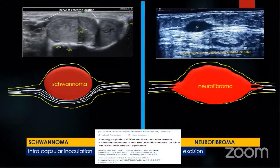So for example, a neurofibroma, we know it arises from the perineural fibroblasts. So this is intimately related with the nerve fibers. It is interspersed between the nerve fibers, so the surgeon has to excise the tumor and do an end-to-end anastomosis. On the other hand, we know schwannoma arises from the Schwann cells of the nerve, if you remember the structure of the nerve axon. So it is encapsulated, it is peripherally located, so the surgeon can easily remove it with intracapsular enucleation without disturbing the nerve fibers.